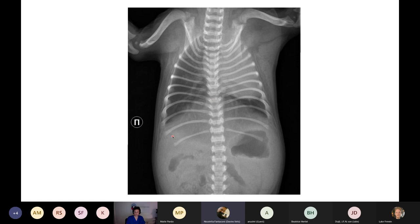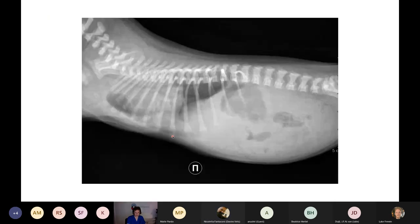Yeah, no, I agree. I think you're absolutely right. In this lateral view, again, it's difficult for us to really make out the ventral margins of the diaphragm here. It's tricky to see the ventral borders of the cardiac silhouette here as well. So it could be that there is a communication between the thorax and the abdomen here. A lot of the abdominal organs look pretty much present and correct. It's tricky to see them because this is such a young dog, so the surgical detail is really poor.